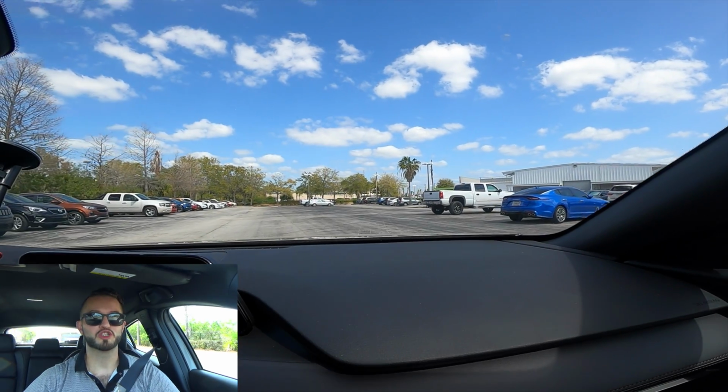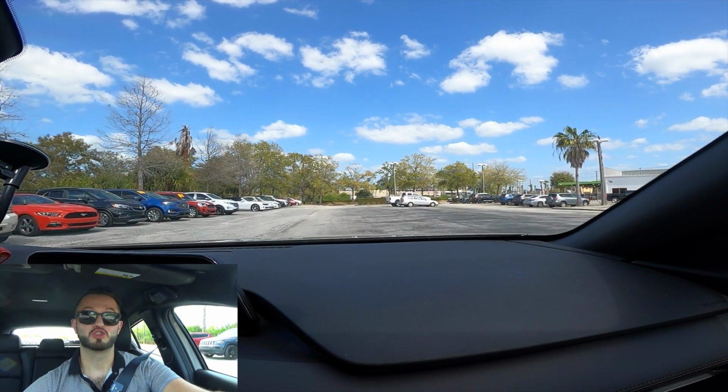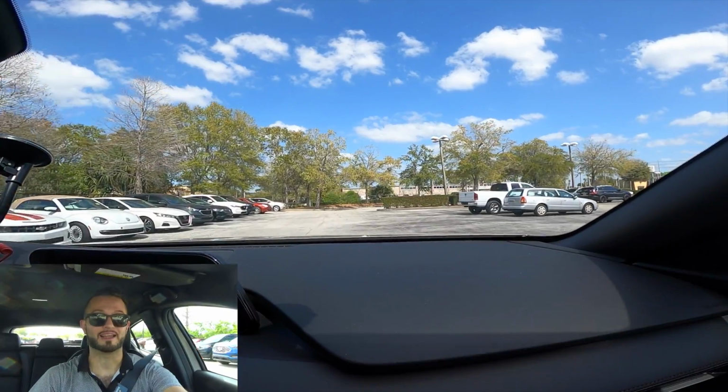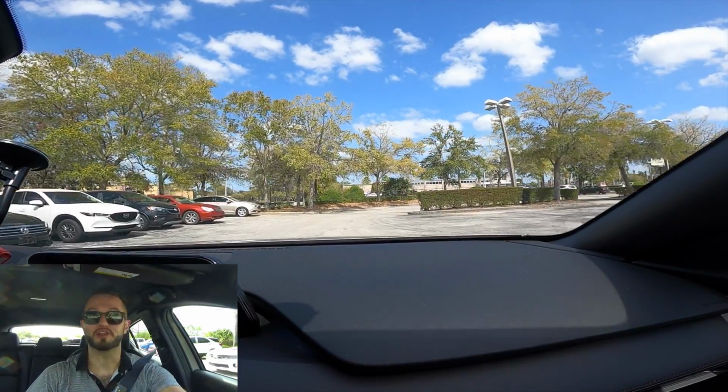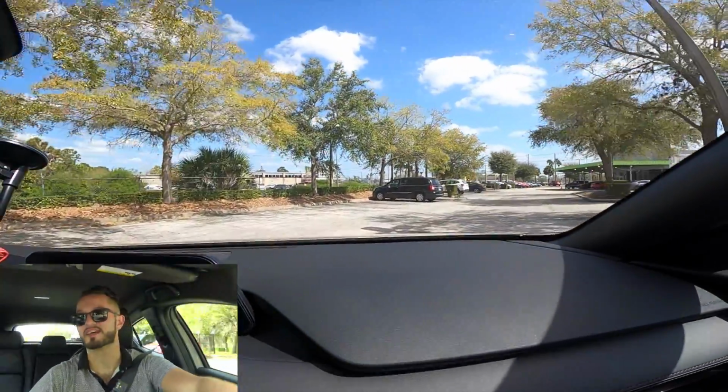Taking the 2022 Mazda 3 hatchback out. The color is great. I do like the new coloring that we have with this quartz metallic. It does set a nice little flair to it. And when you get these type of colors, it absorbs the heat. So that is a nice attribute.